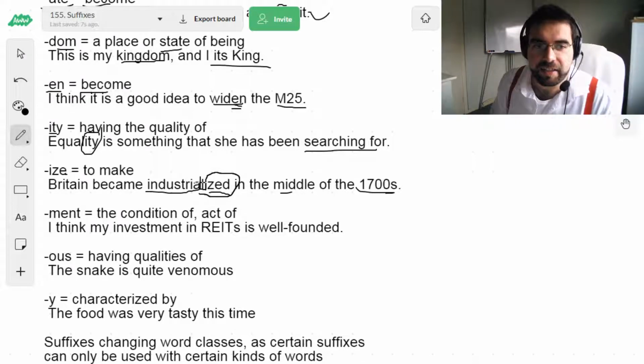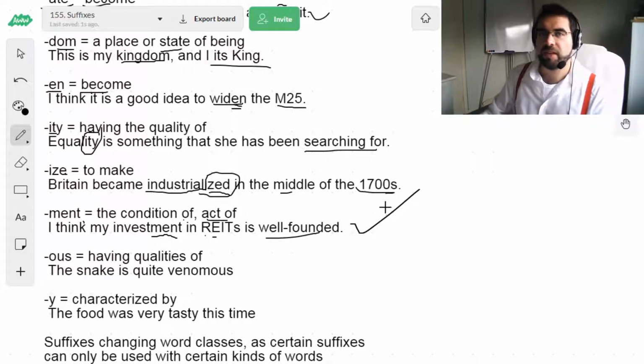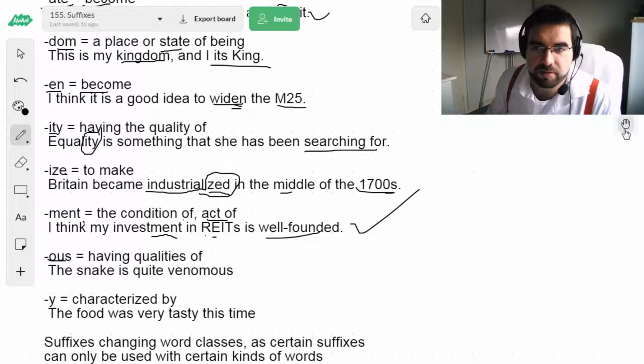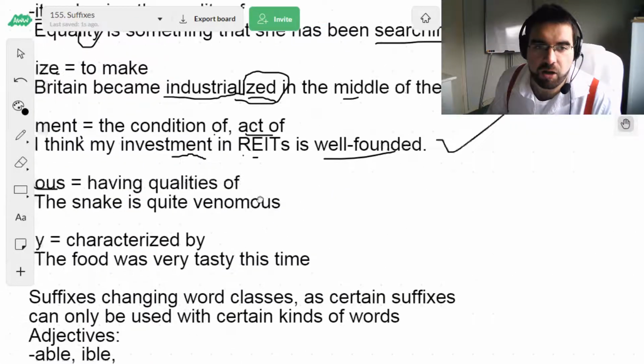Ment, the condition of or act of. I think my investment into REIT is well founded. Ment. Ous, having qualities of.